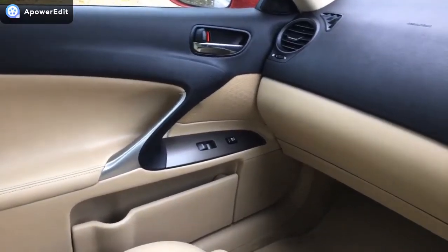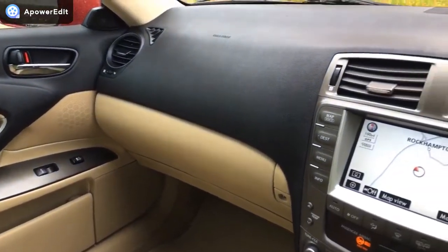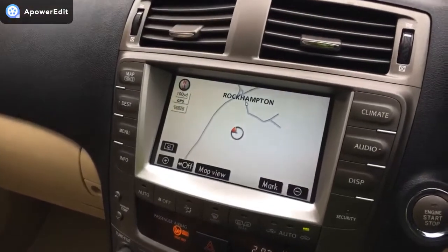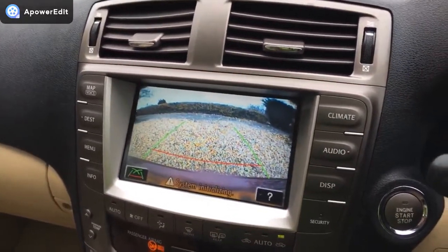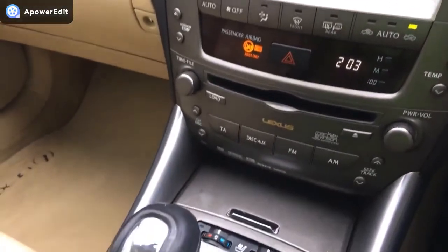So sat inside the car now, engine's running through this section so the dashboard can be seen illuminated. Dashboard looks pretty much as new, it's in beautiful condition in here. Sat nav, as you can see there, working absolutely perfectly. I'll pop the car into reverse. You get that lovely clear gridded parking camera. It really is superb in here.